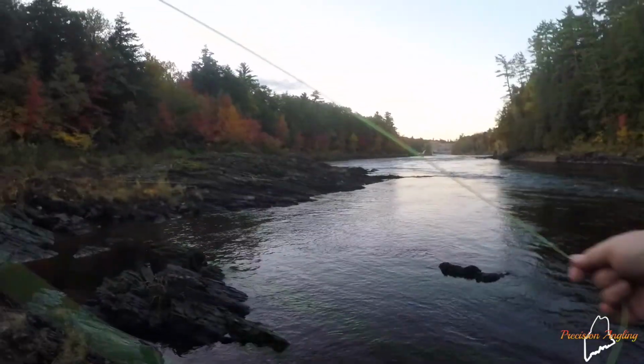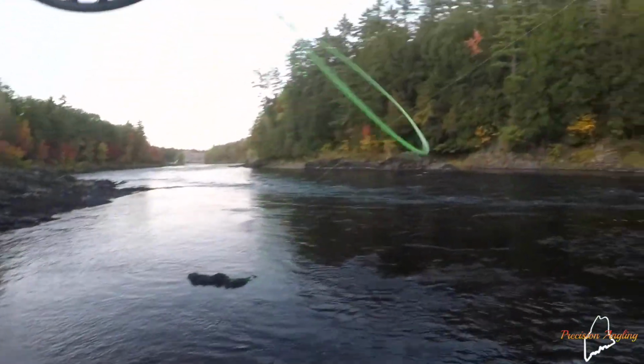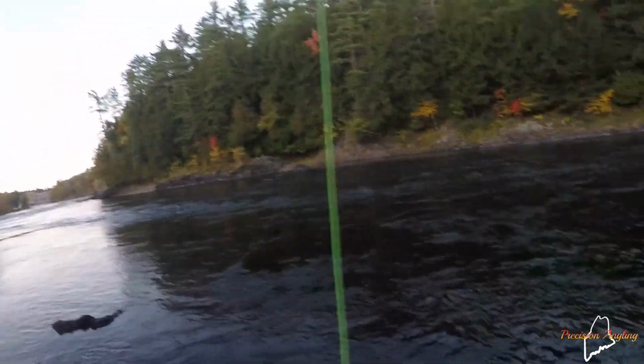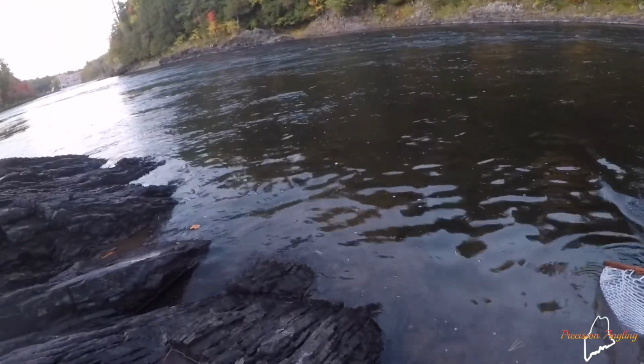All right, just had a fish rise. Just about cast length. There we go, he got it. That looked like a big one. I cannot get control of this fish. He came right downstream. He's still hooked. All right, I got control of this fish. He's not as big as I thought he was. He just hit it so hard that I thought it was a bigger fish. Then he came right downstream at me. Another strong fish. This one is very strong.